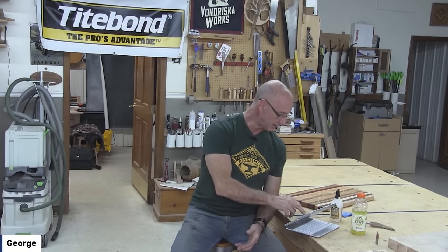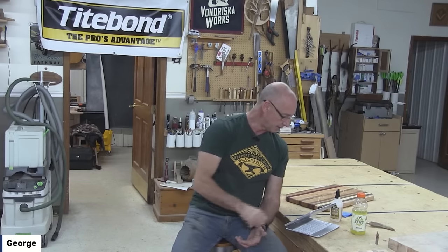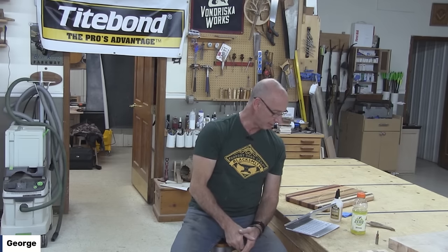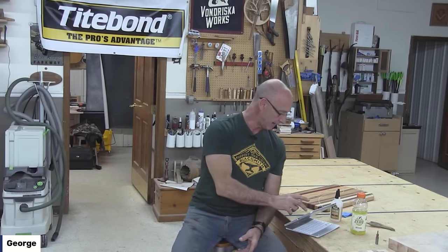Sometimes I get lost in the scrolling on the chat board here. So there's a YouTube comment asking about lead painted lumber through a thickness planer. I have acquired a lot of reclaimed lumber with lead paint under latex. Is it safe to run through a thickness planer? I wouldn't. I just think you're taking so much risk with exposure there. I wouldn't touch that.